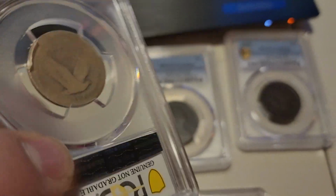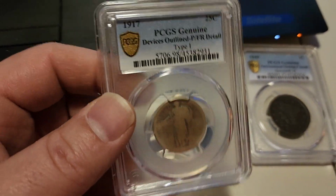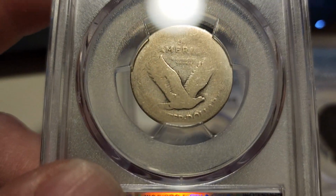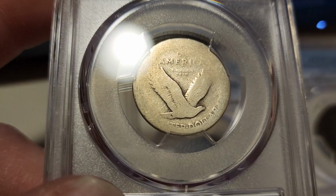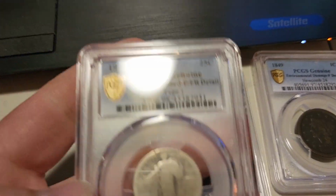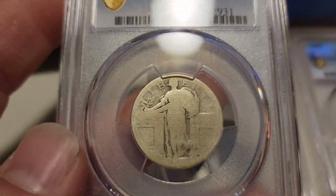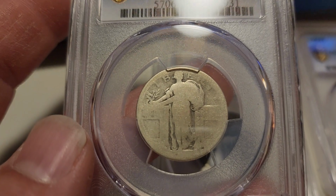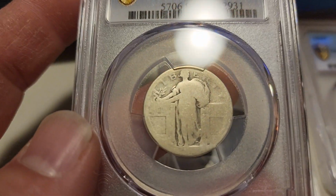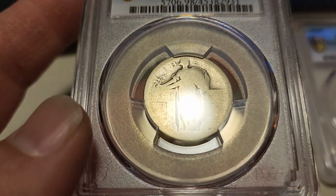So how did I know it was a Type 1? Well, the easiest way to tell is the reverse. There are no stars under the eagle. And once you figure that out, you go to the obverse, and this coin has no date. But there's ways to tell because the gown detail and the hair detail is actually different from 1916 to 1917.